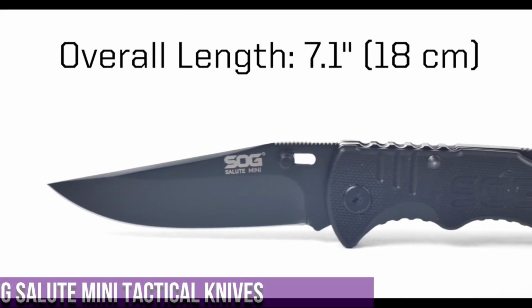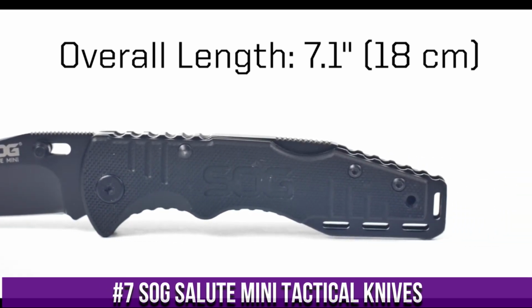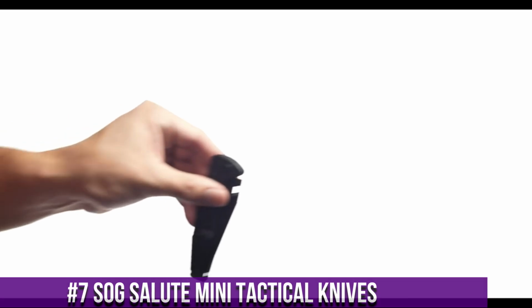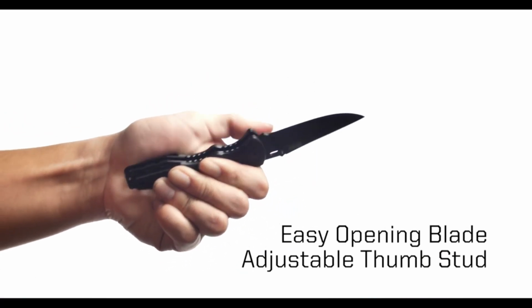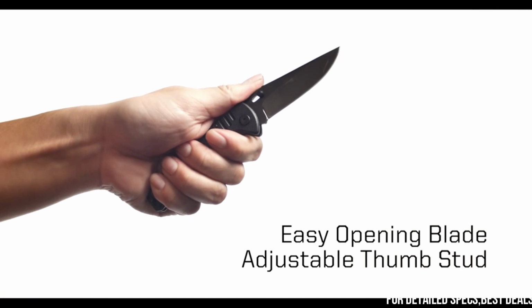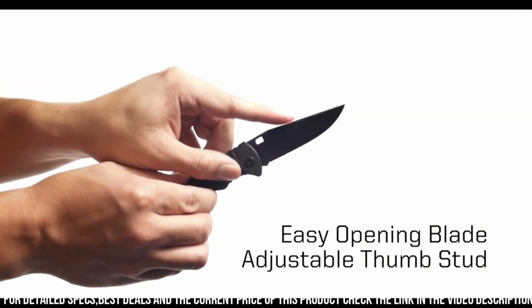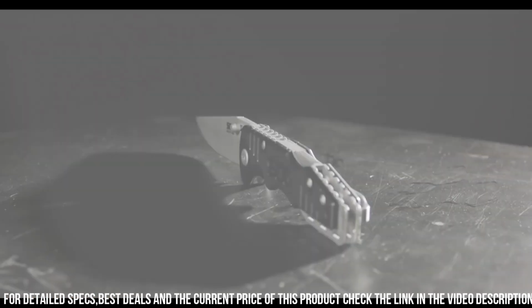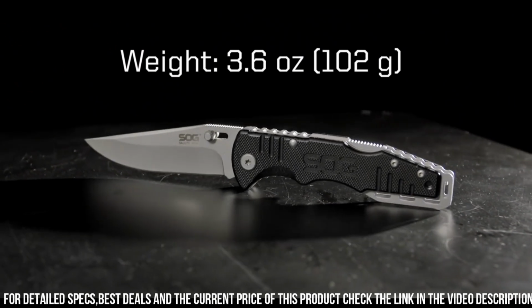Number 7. SOG Salute Mini Tactical Knife is a compact yet formidable tool designed for versatility and everyday carry. Featuring a 3.1-inch 8Cr13MoV stainless steel blade, it offers excellent edge retention and durability, making it suitable for a variety of tasks, from precision cutting to rugged utility work. The blade's black oxide finish enhances corrosion resistance and reduces reflectivity, perfect for tactical applications.